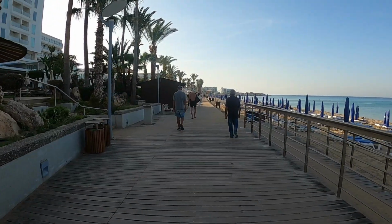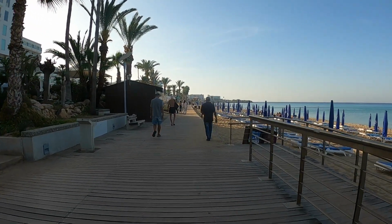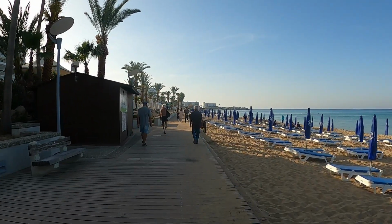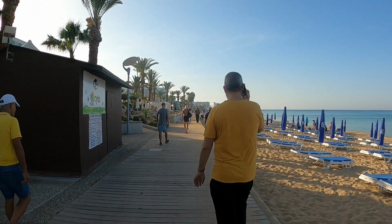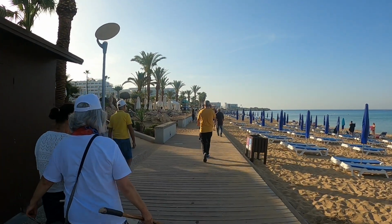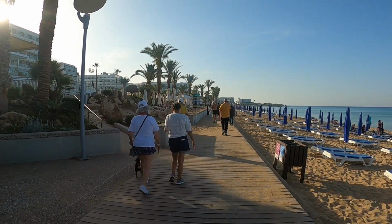Okay, let's carry on down along our famous coastal path, and now it becomes a boardwalk. Changes. So you can see that these are locals just passing me, and they're having a chit chat, walking their dog. There they are.